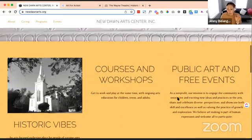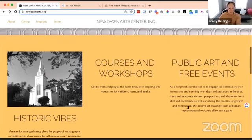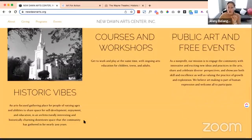And donate should be one of these. So you have your courses and workshops, your public arts and free events, and it would list to the events, and then maybe donate, get involved, volunteer. So like 3 main calls to action for your website. That would be what I would recommend right here with links.